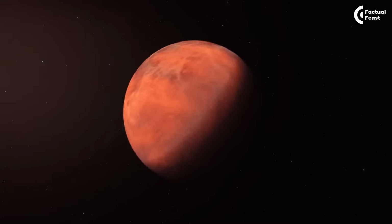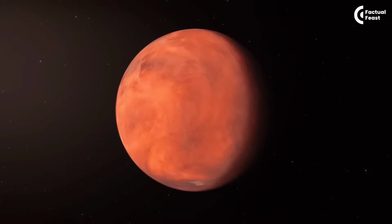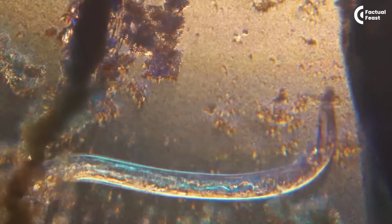Because of that, Proxima d makes a complete orbit around its star in just 5 days. This is too close for life to exist on the planet, although it's possible that some microorganisms could be hiding underground.